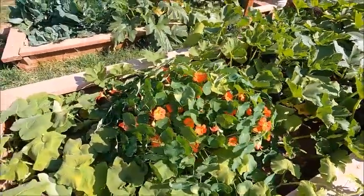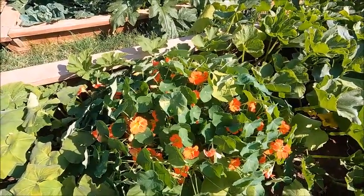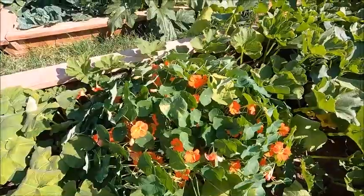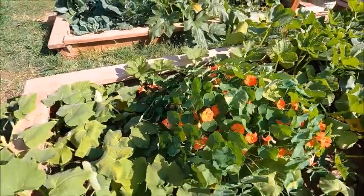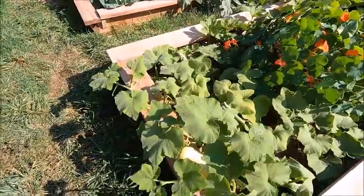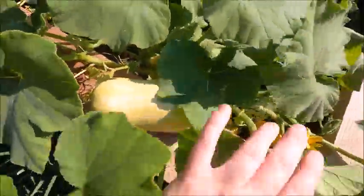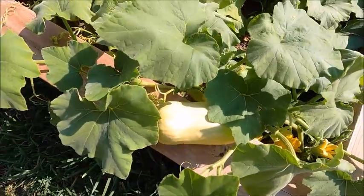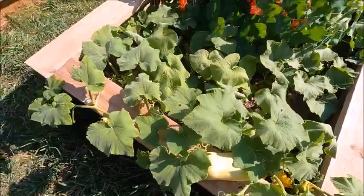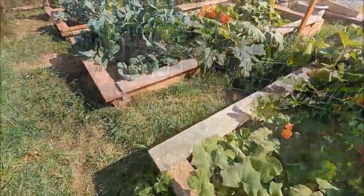Now our nasturtium that we had planted for a trap plant is doing really well in most places. They have bloomed, they are doing great. Over here, we found a short season butternut squash. We have not been able to grow butternut successfully up here before, but we found this short season squash and it's actually doing pretty well. We've got a few squash here and there. We'll just see if it finishes ripening.